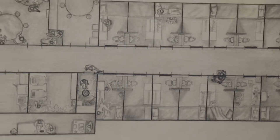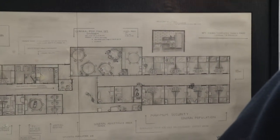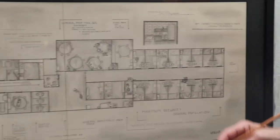Note 3, barbed razor wire concrete fences surround the perimeter. So all of this, it's got 3 barbed wires, and it's got the concrete fence, and there's razor wire as well. Plus you have gun towers, and they have guns.